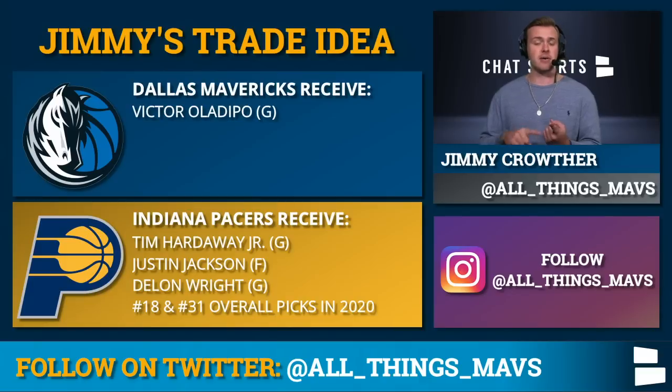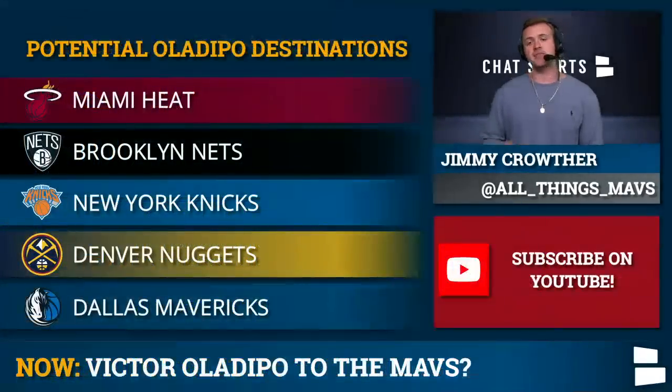The Mavs give up Justin Jackson, DeLon Wright, who really don't fit on this team anyway, Tim Hardaway Jr., and then their 2 draft picks for this year. I'm comfortable with that, and I think it gets the Indiana Pacers at least thinking about accepting this if Oladipo does want out. Now, the Mavs aren't the only interested team.